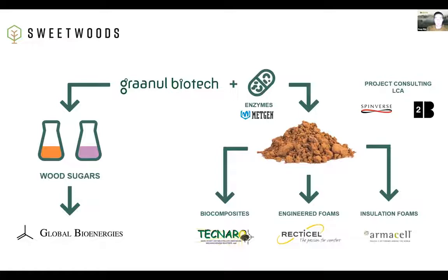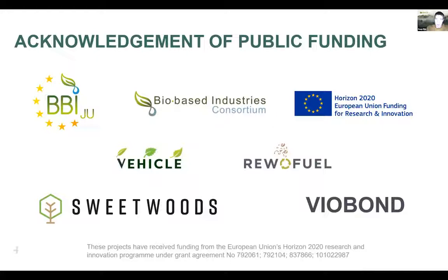So the Sweetwoods and the BBI JU funding is not just nice-to-have funding, but for us, in the end, it was also external validation that the process and the concept that we are seeing ourselves as a green light way to go was also externally validated by different experts, and we're highly grateful for that. And we also highly appreciate the second flagship, where we are not the leaders but consortium partners, that is built up on Sweetwoods, and our lignin is the input for Biobond, to take the hydrolysis lignin and convert it into lignin-based PF resins.